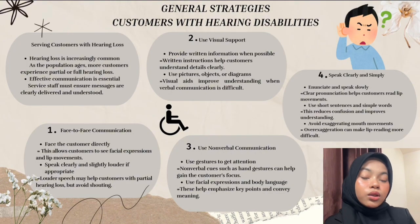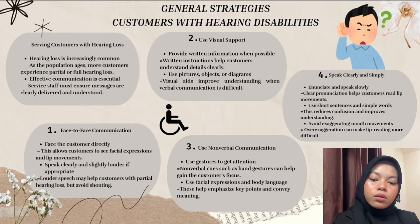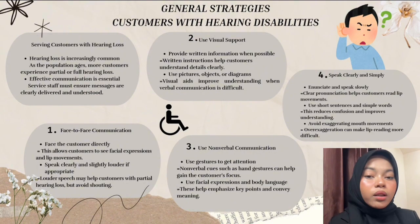There are several general strategies to serve customers with hearing disabilities. First, face-to-face communication. The staff need to face the customer directly. This allows customers to see facial expression and lip movement. Then, you need to speak clearly and slightly louder if appropriate. Louder speech may help customers with partial hearing loss but avoid shouting.